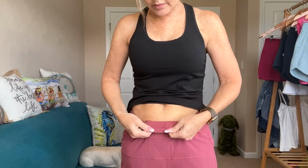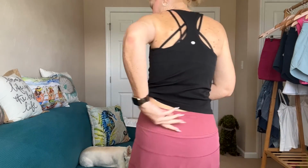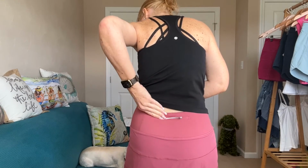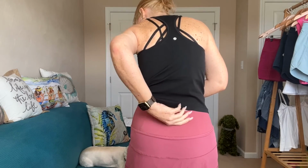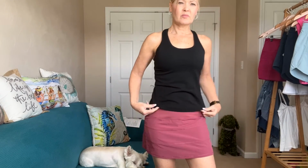This is a pull-on style skirt. It does have a little drawstring in here if you wanted. It also has, you'll notice in the back, a little zip pocket, so you could throw your phone in here, or chapstick, or your keys, whatever. Great for walks, yoga, whatever you need. Tennis, such a cute outfit, I love it.